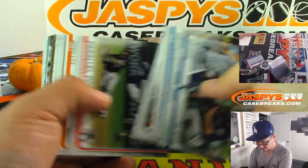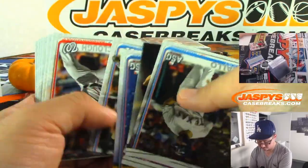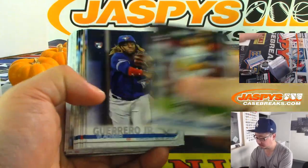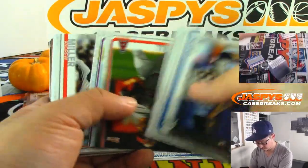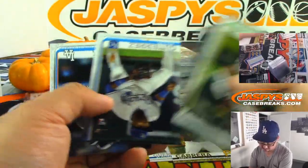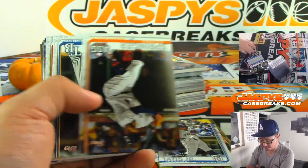Put this together, Desmond Howard, Michigan versus Ohio State, and the great Keith Jackson. There's Michael Brantley to 2019. Miguel Cabrera to 2019. There's the last relic right there. Let's see who it is. Looks like the Big Unit.